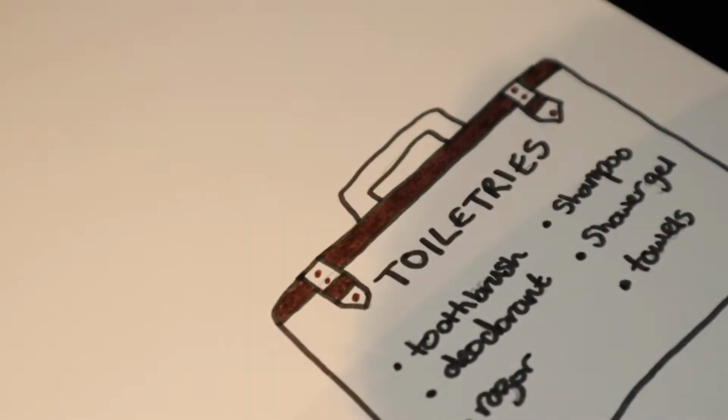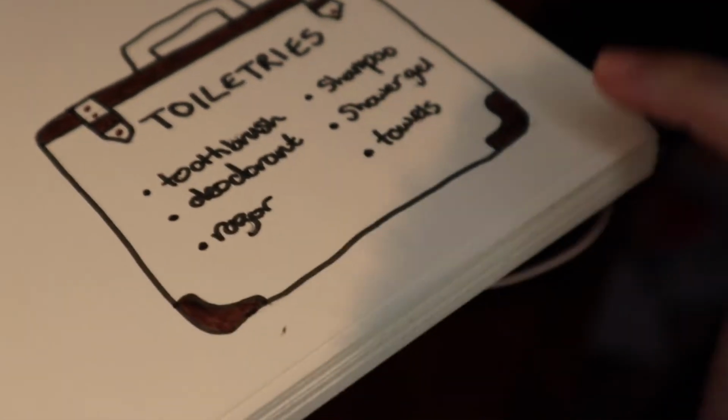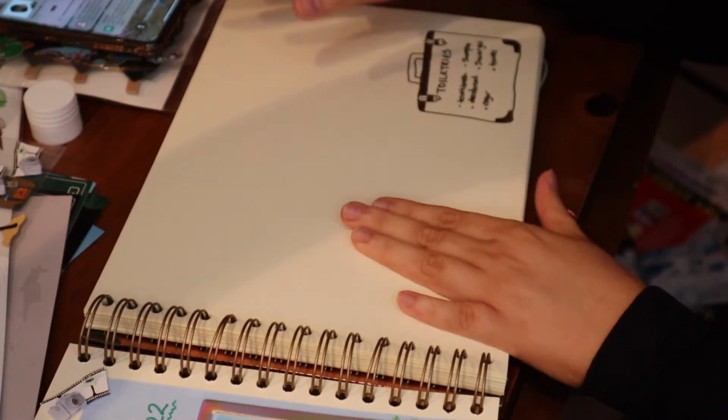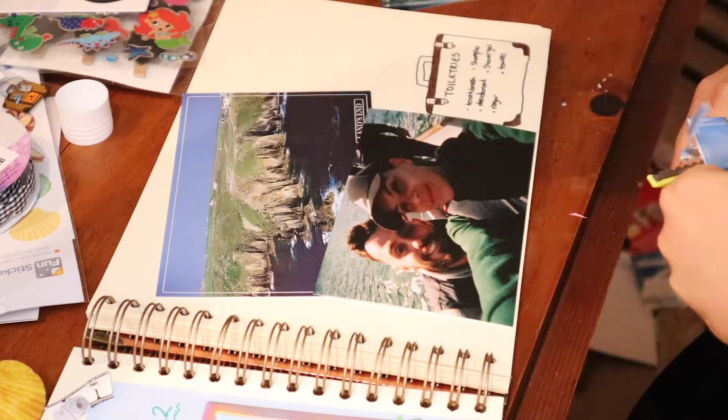Okay, so the first little design is going to be a suitcase, but then also a tick list of stuff that you'd buy, which I thought was pretty cute. And now I'm going to decorate this with more photos because I've got so many photos of Cornwall and I don't want to be using too many pages up. So I'm going to do some more little bits and bobs and decorate it with other stickers and stuff that I've got.